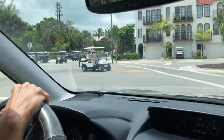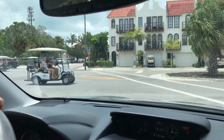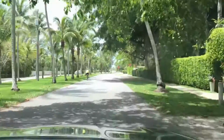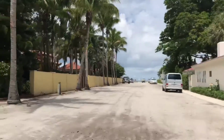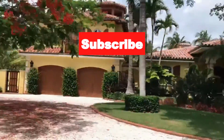Popular form of transportation is golf carts here in Boca Grande. You've walked around the town before, right? Small amounts, yeah. And those little churches, they're pretty cute. There are several beach accesses to the public. They don't have changing facilities, though.